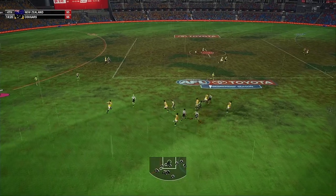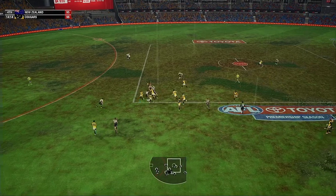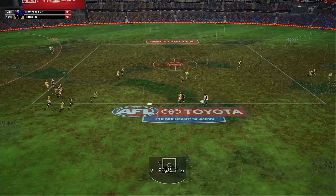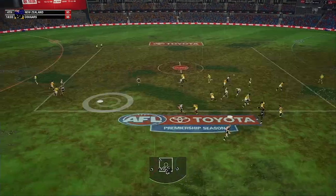Brennan will be upset with that. I haven't seen him for a while, Gaz. Maybe the coach needs to get on the phone to him and give him some instructions. Doesn't hold onto the mark. Kicks out of the congestion. Well collected. Just gives it away.